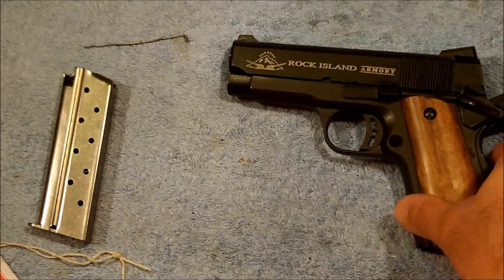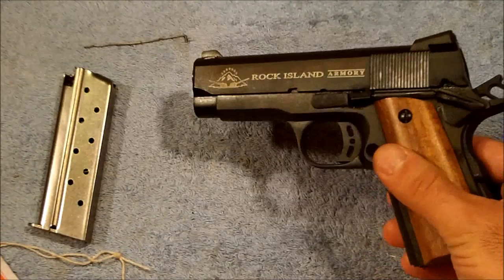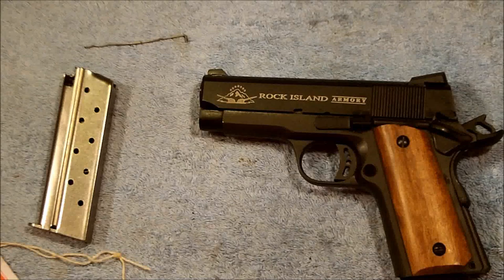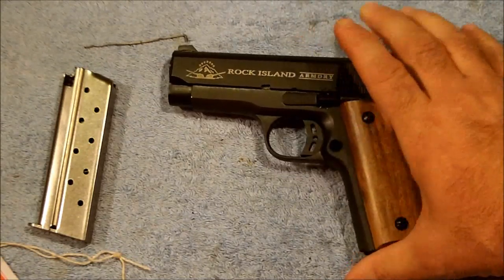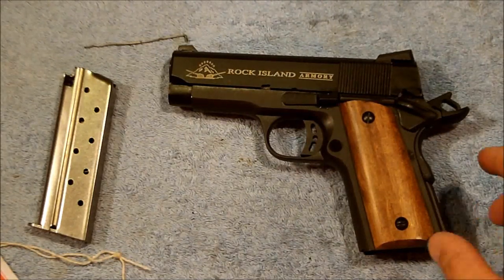Anyway, like I say, fresh out on the street, this is the Rock Island Tactical Compact in 9mm Luger. We'll get out to the range here in a few days and see if we can get some shots off on it and give you a range video on it and review how well it shoots. But up to this point, looks like the typical Rock Island qualities built into it. I haven't had it apart yet to look at the internals, but I don't expect to see anything oddball there.